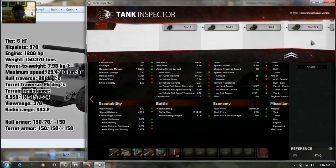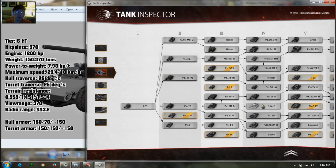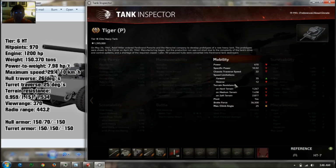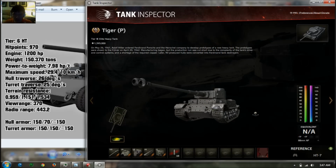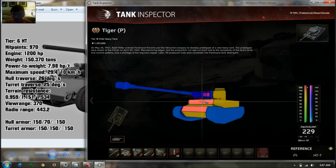So let's take a look at the Ferdinand as well as the Porsche Tiger, because with just slight sloping of the frontal plate, they can bounce a lot of shots. And it does not have the weak side cheeks on the frontal hull, whereas on the Porsche Tiger and the Ferdinand, they have this weak plate next to the tremendous frontal upper plate. But give it a slight sloping of the frontal plate, and you can see it can go up to almost 230 millimeters as opposed to the 200.